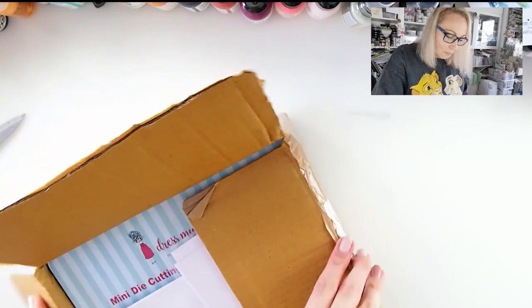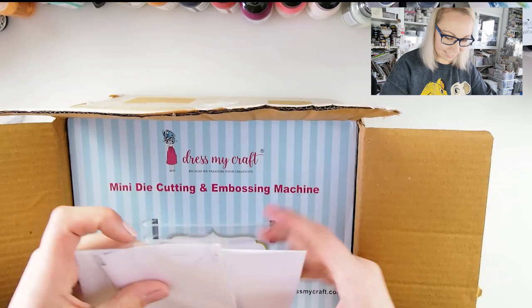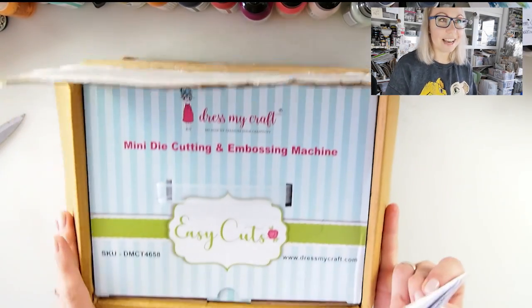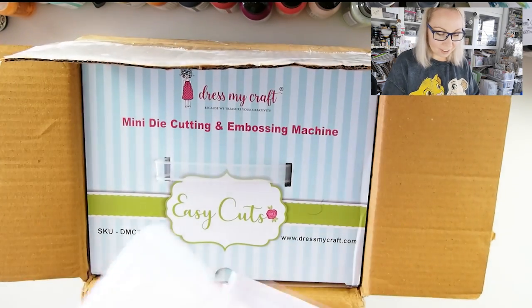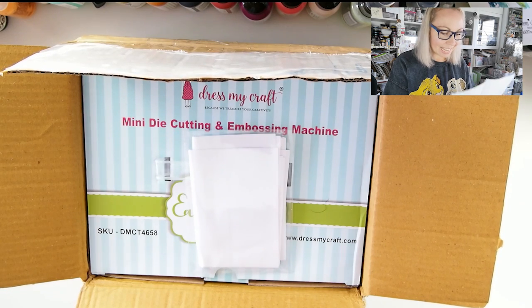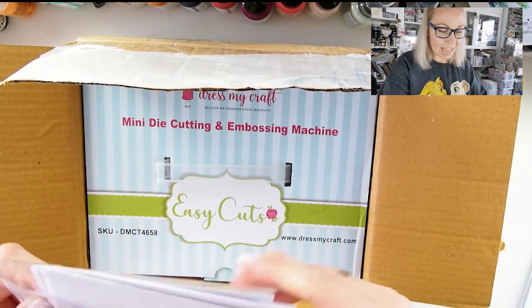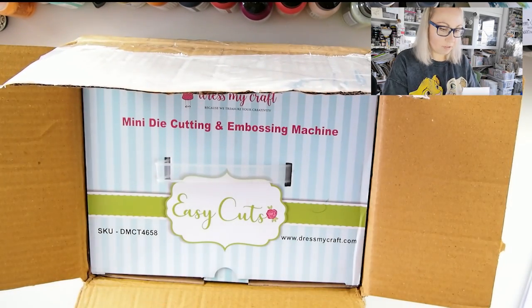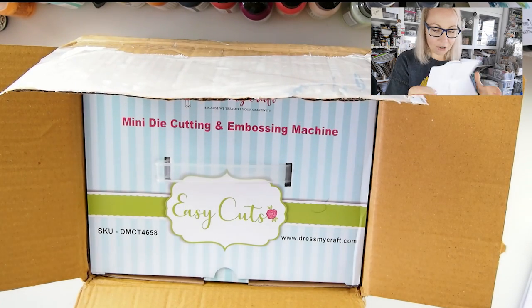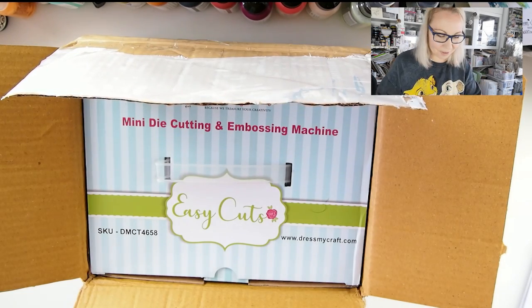What's in there? A mini die cutting machine. Look at that, guys. Easy cuts. It looks so pretty already. I hope you can see it in the camera. We have a little letter from Shalini. I'm going to read that later on. Thank you so much. And we have something else. I'm not too sure if everyone gets that, so that's why I'm not showing you yet. Let's see what's inside there. I'm not looking because I want to have the element of surprise as well.